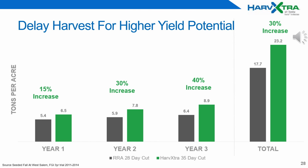During the first year in trials in West Salem, Wisconsin, it was found an approximate 15% increase in yield. This increase continued during each year of the study for an average 30% yield increase over the course of 3 years when compared to the Roundup Ready alfalfa cut at the standard 28-day interval. It is important to note that this observation for yield improvement can be seen with any type of alfalfa, whether it is conventional, Roundup Ready, or HarvXtra, but in the absence of HarvXtra, the quality will not be preserved.